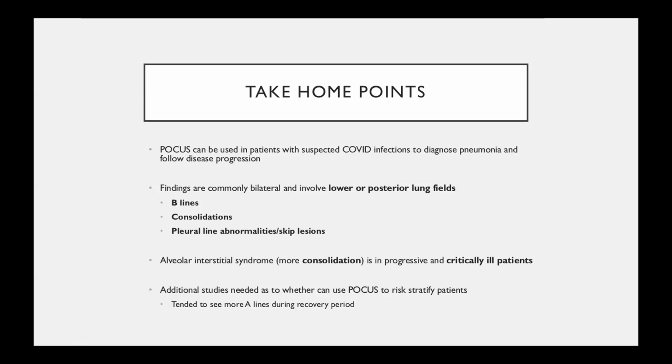And 2 important teaching points that I think are important for you guys as fellows. The first being that consolidation in these studies tends to be progressive, and we tend to see this in more critically ill patients. And I think this becomes important, especially when you guys may have to evaluate patients on the floor and determine whether or not you might need to escalate their care to the ICU. If you do decide to do a bedside ultrasound, if they have B lines plus consolidation on your bedside study, these are people that in some of these studies tended to be more progressively ill. So these were patients that needed ICU, tended to have a higher incidence of requiring a ventilator. So just something to keep in mind.